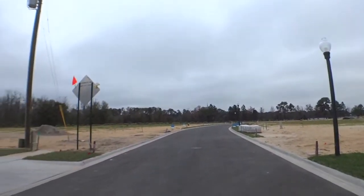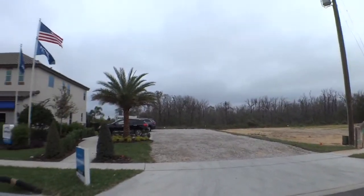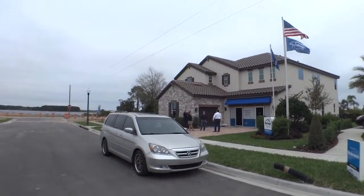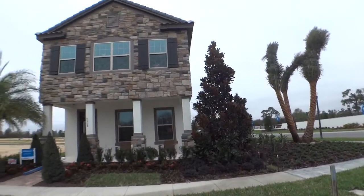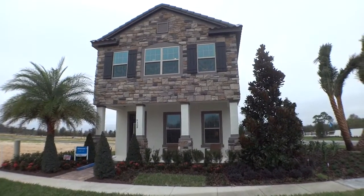Today we're back out in Winter Garden and back in the Watermark community by Meritage Homes. Great location close to Disney. The model that we're looking at today is the second model that's available for you to take a look at.